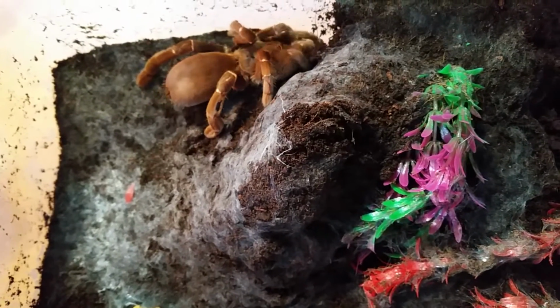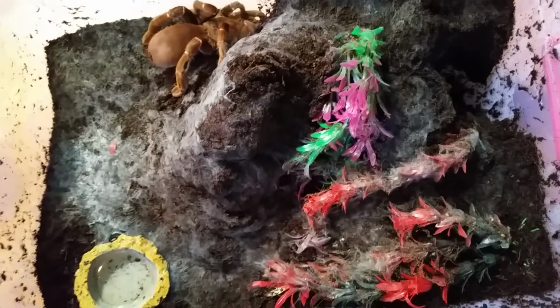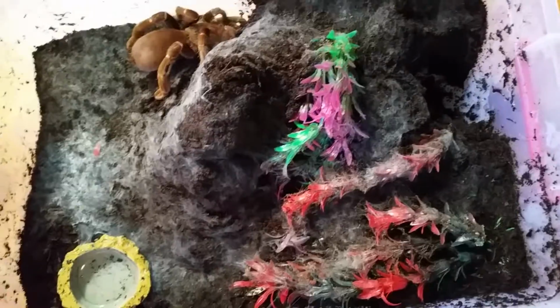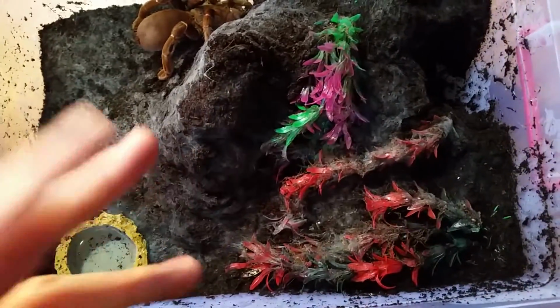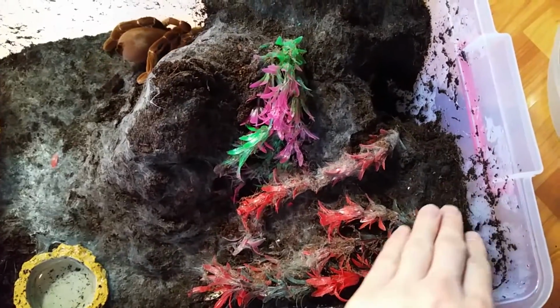So next up, here's my king baboon female. She is an adult female. She'll get slightly bigger. They get to about a 20 centimeter leg span. So this is actually her cage. She has relatively deep substrate. It was all level until she dug it all up, and it came to about this level here.